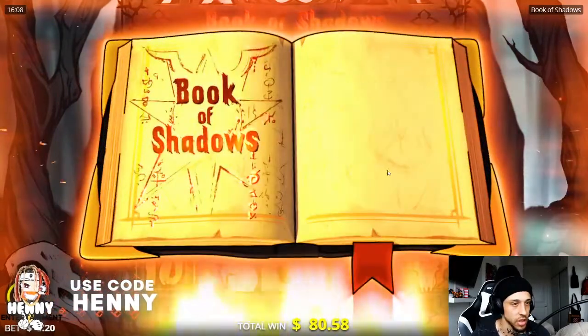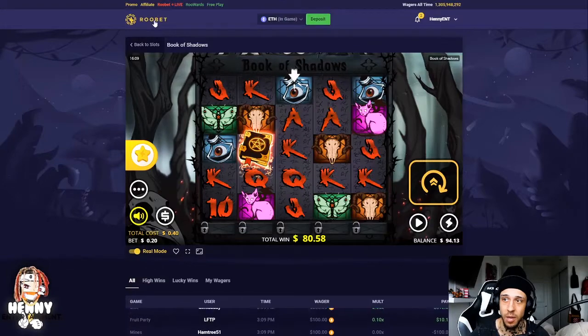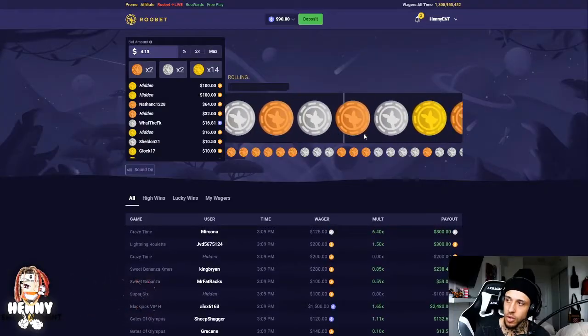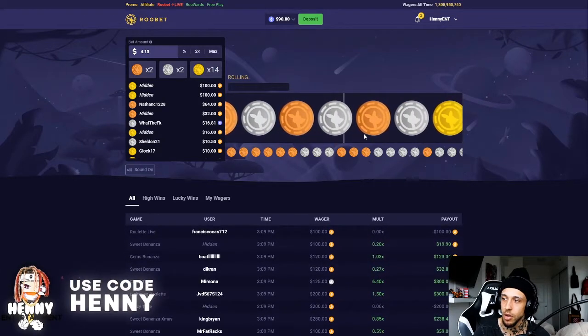Okay, we take this $80 and we gamble it. Kidding, we're done. We only lost $6. I'm done with that though, but we're gonna clean up this balance and put 413 on gold. We hit this gold coin. It's easy. It's coming back around.